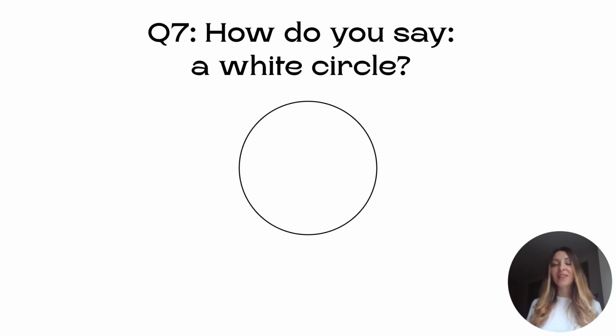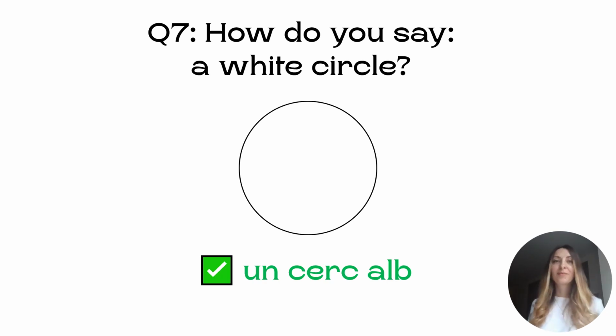Question number 7, a little bit more complicated. How do you say in Romanian a white circle? So this combines a color and a shape, a white circle. Un cerc alb.